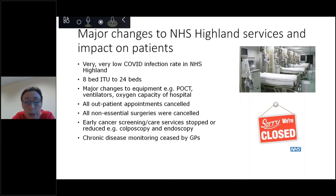In order to reduce service pressure, we cancelled all outpatient appointments, we cancelled non-essential surgeries, and we reduced or stopped early cancer care services. So examples include colposcopy for cervical cancer and endoscopy for colorectal cancer. Our GPs ceased chronic disease monitoring.